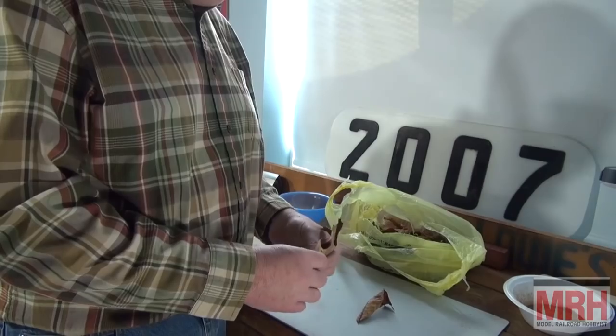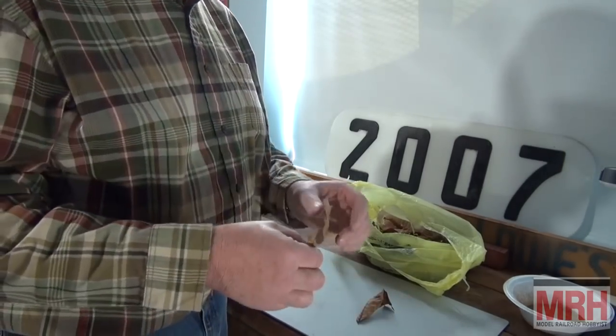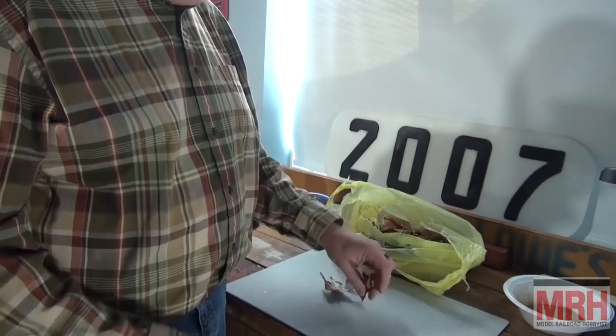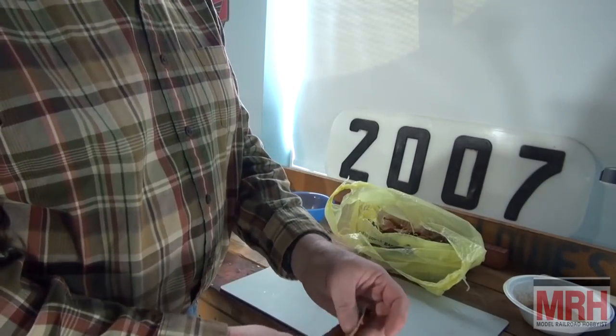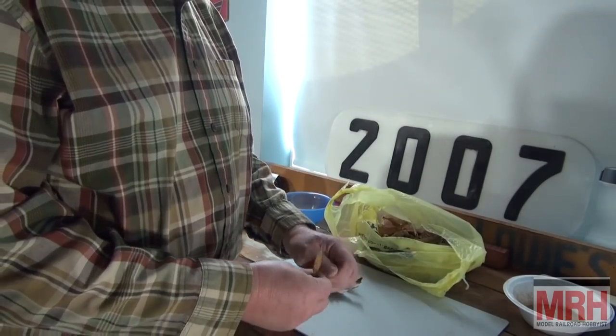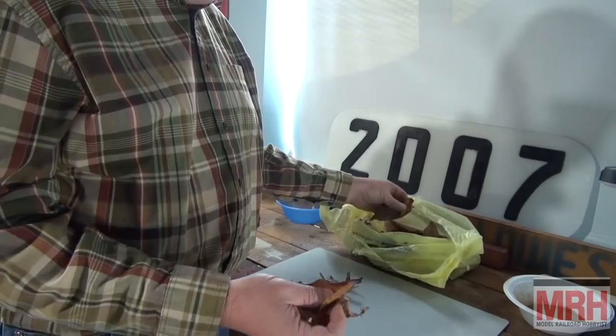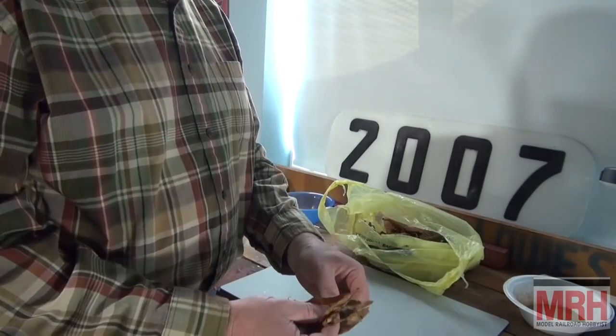So if I do collect one of these, I'll usually just break it off and discard it so that basically I have the leaf. What I'm trying to look for is leaves like this, something that doesn't have too long of a stem on it, and collect those and make sure they're good and dry, they're not wet.